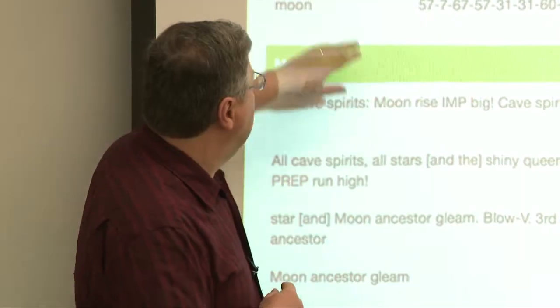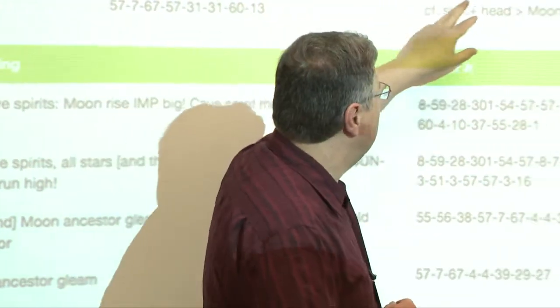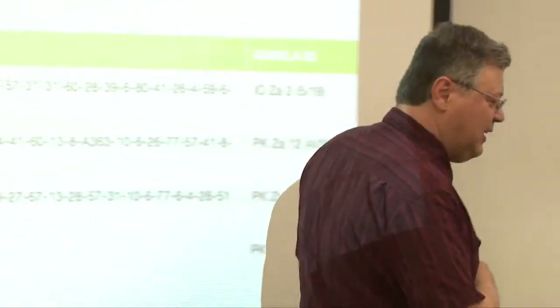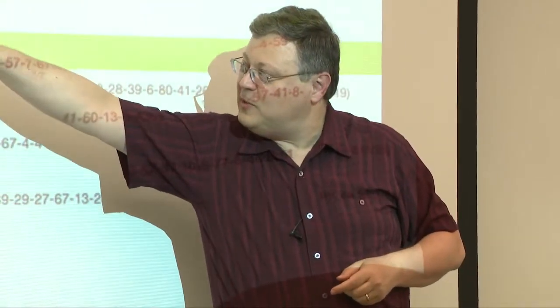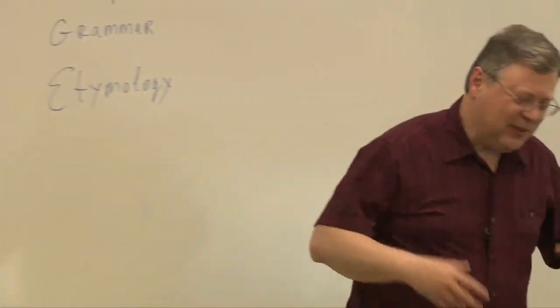In addition, it can give from the dictionary some information about the moon. Interestingly, one way of expressing the moon is that it is a star, the chief star or the queen of the stars. So it's an interesting Minoan compound, as it turns out to be, according to our present translation.